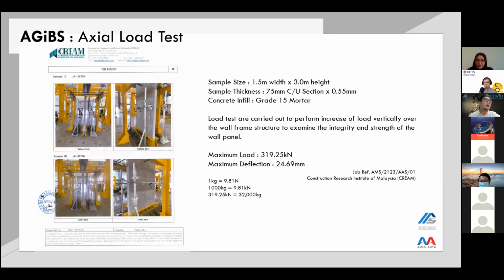So basically, at this kind of model, it can of course take quite a drastic amount of load. It's 320 kilonewton, which is about 32 tons. But of course, this is a solid wall without any opening. If there's an opening, it will be a different story, like how big is the opening, how wide is the opening, right?